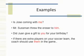Mr. Sussman threw the eraser to him. He's the one on the receiving end of the action. So I don't say Mr. Sussman threw the eraser to he. I use the objective form. Mr. Sussman threw the eraser to him. Similarly, did Juan give a gift to you for your birthday? And if there are extra players on your soccer team, the coach should use them in the game. Not they in the game, them in the game.